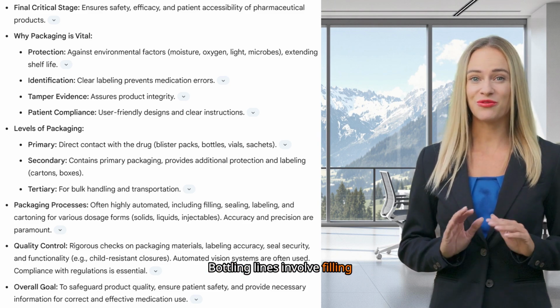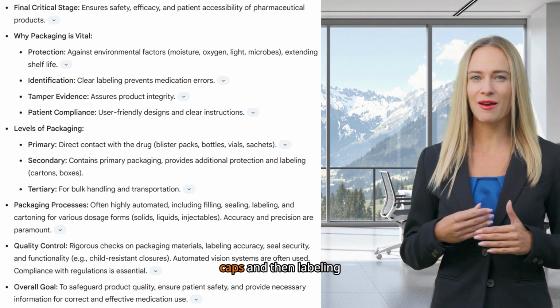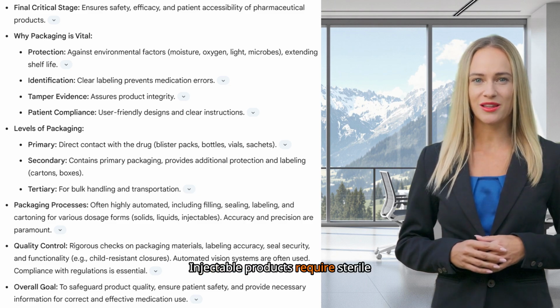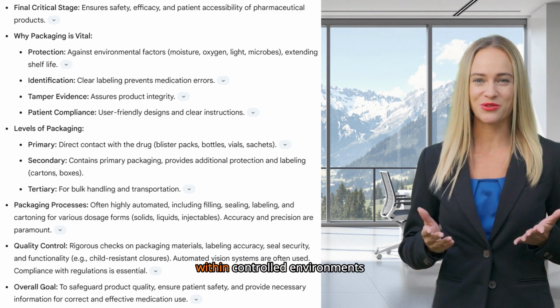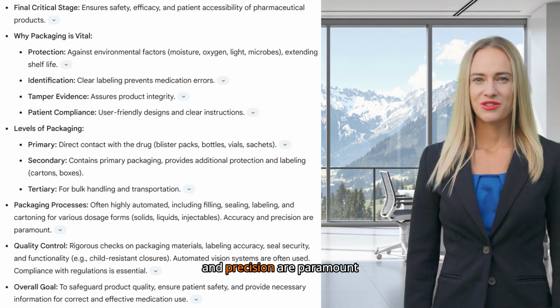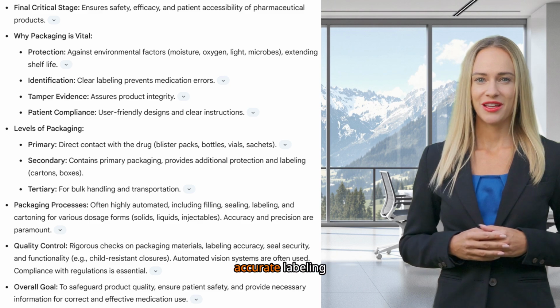Bottling lines involve filling containers with liquids or solids, inserting stoppers and caps, and then labeling them. Injectable products require sterile filling and sealing processes within controlled environments. Throughout these processes, accuracy and precision are paramount to ensure correct fill weights, proper sealing, and accurate labeling.